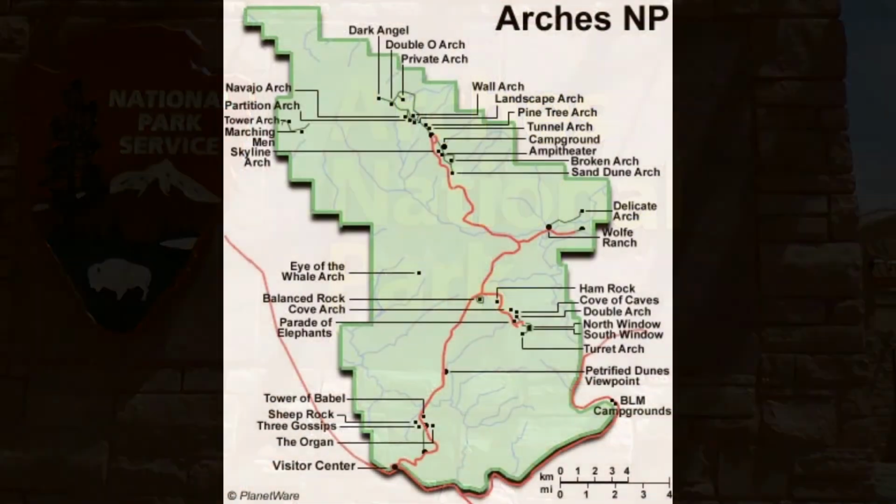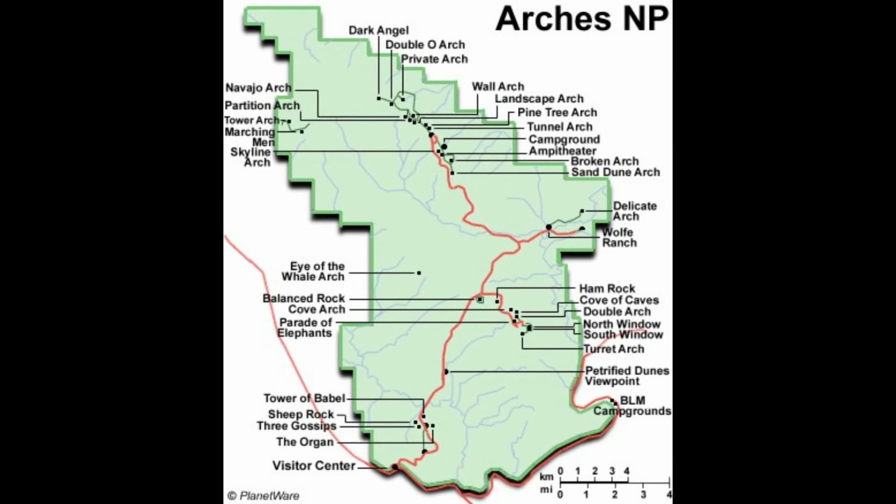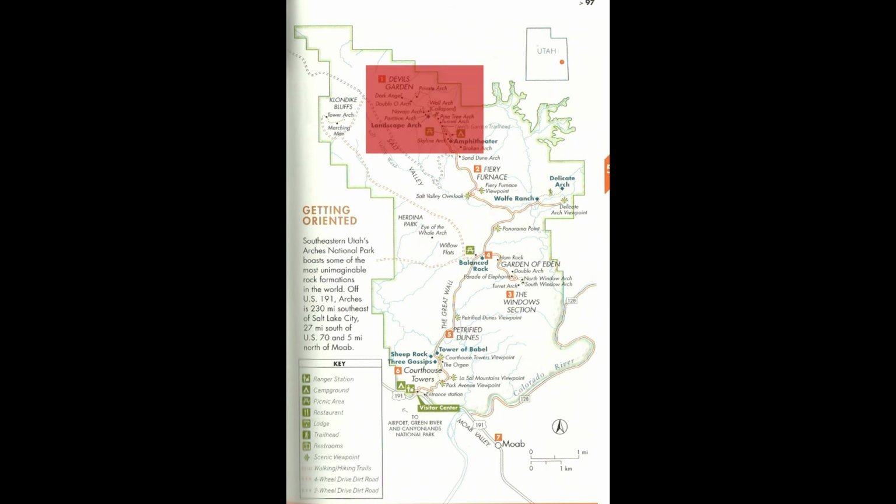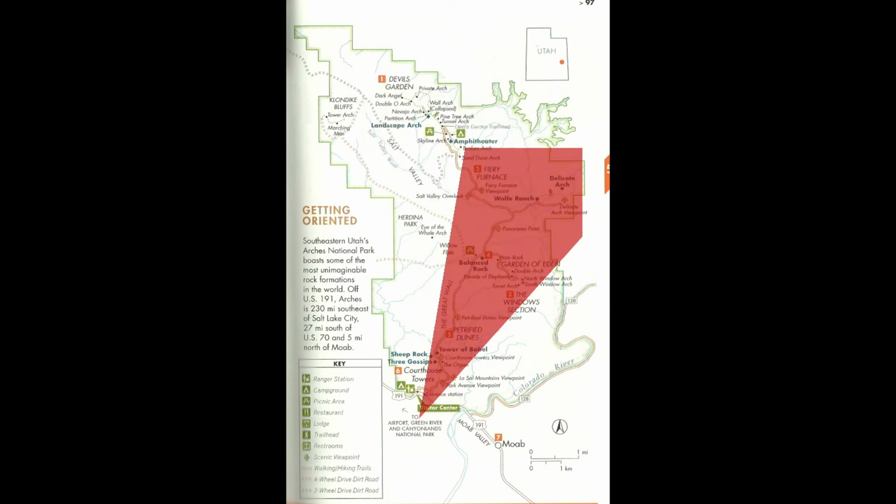As I said before, Arches has dozens of named arches and hundreds more of unnamed arches. We were up in this area yesterday at the Devil's Garden looking around, and today we're going to be looking at the rest of the park.